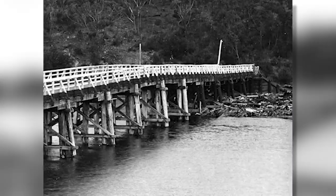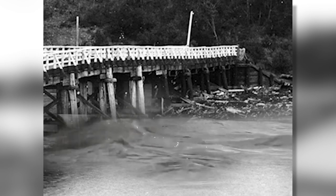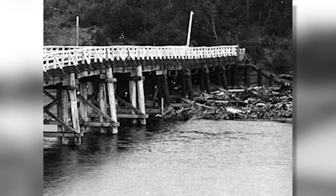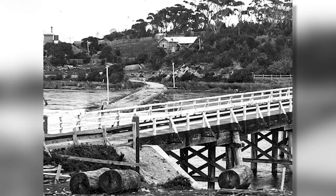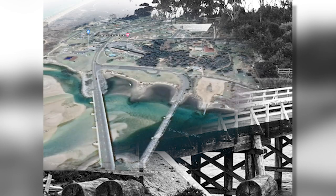Logs and other debris are beginning to build up on the far riverbank. This hazard was responsible for the demise of at least 3 of the bridges. Today, the riverbank has been reinforced and is mostly free of debris. The causeway enabled an alternative river crossing by punt whilst the next bridge was being rebuilt. Today, remains of the causeway are easily visible from the air.